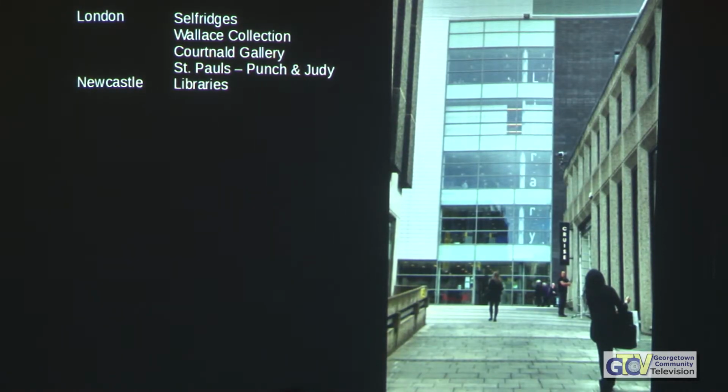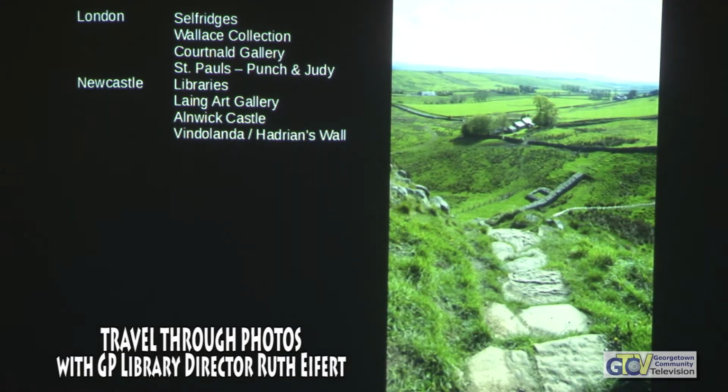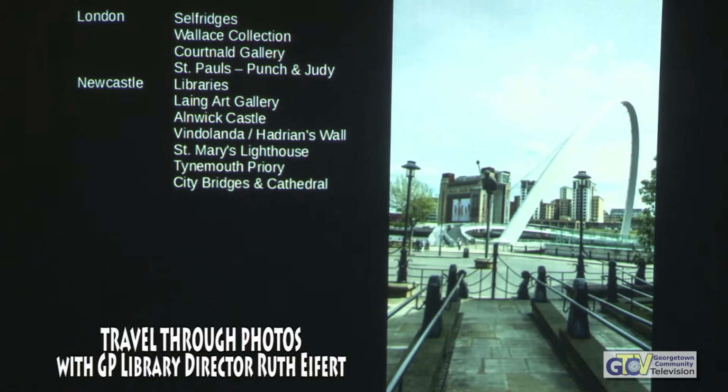Went to Newcastle, we saw the library, of course. We're both librarians, so it's natural for us to find the local library and visit. This is downtown Newcastle. Art gallery. Alnwick Castle, which, if any of you have seen the Harry Potter movies, a few scenes were filmed here. Hadrian's Wall. St. Mary's Lighthouse, this is in Newcastle. Tynemouth Priory. Newcastle is known for its bridges.